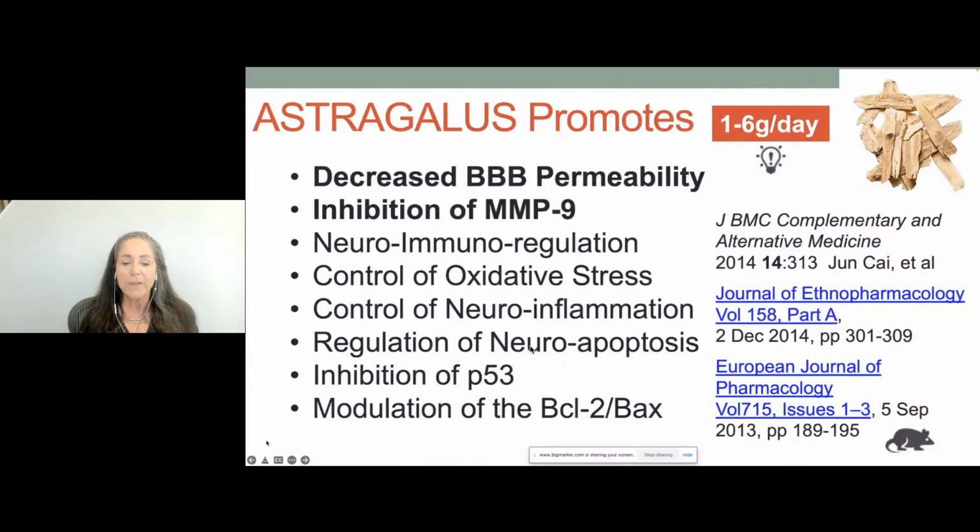We downregulate the degeneration and death of nerves through neuroapoptosis. And this is through the function of P53, which is the guardian of the genome. It's a gene that's mutated in over 40% of cancer patients, and it will cause abnormal apoptosis, which is why cancer cells become immortalized. And also inside the mitochondria, there are two genes called BCL2 and BAX, which control apoptosis as well. So astragalus will promote greater integrity of the blood-brain barrier by all of these mechanisms. It's a very powerful herb. It has very few drug interactions.